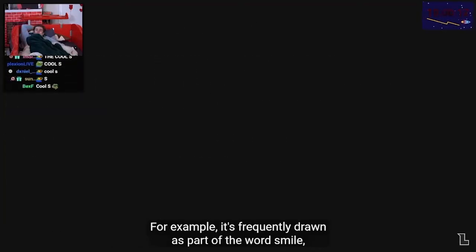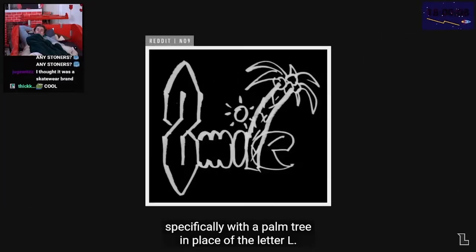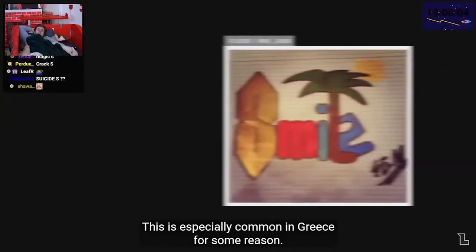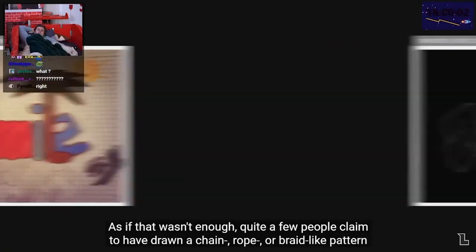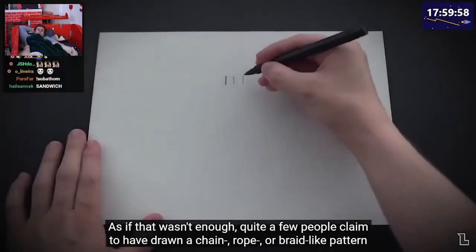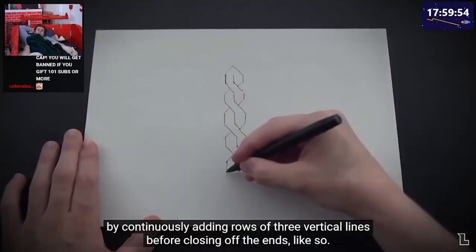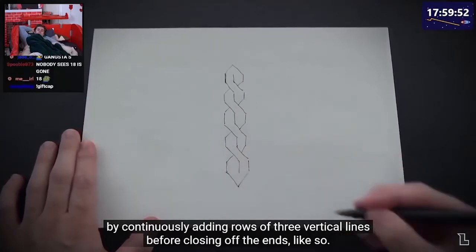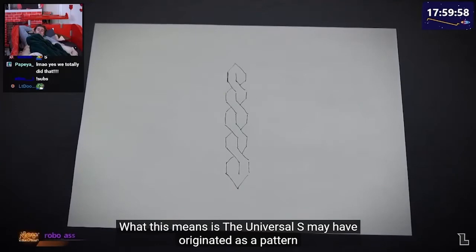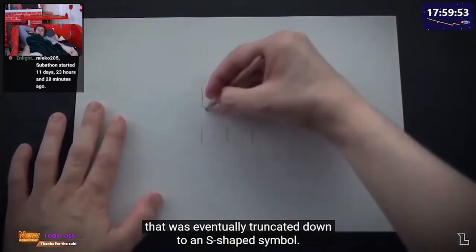For example, it's frequently drawn as part of the word smile, specifically with a palm tree in place of the letter L. This is especially common in Greece for some reason. As if that wasn't enough, quite a few people claim to have drawn a chain, rope, or braid-like pattern by continuously adding rows of 3 vertical lines before closing off the ends, like so. What this means is the universal S may have originated as a pattern that was eventually truncated down to an S-shaped symbol.